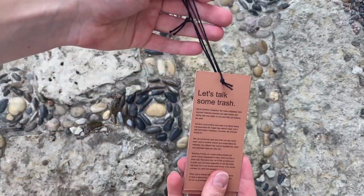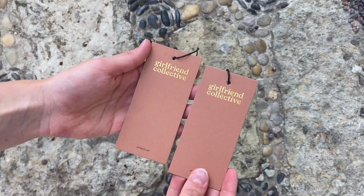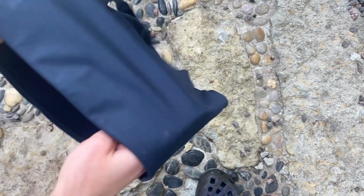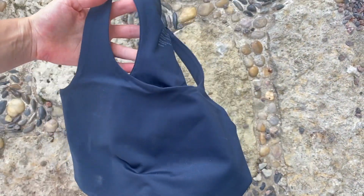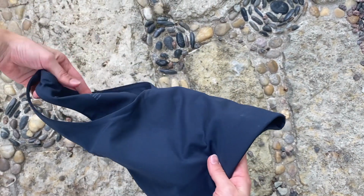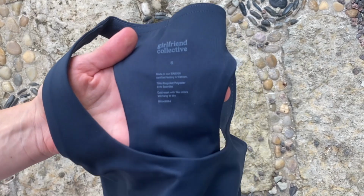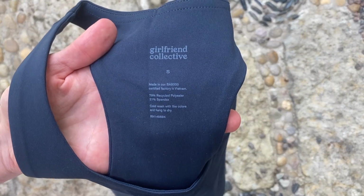Each item comes with a tag that has all the information about the dyes, fabrics, and processes used in the production. First up is this lovely sports bra in the style Paloma in a color Midnight. It already has my deodorant stain, so whoops, I'm sorry, but oh my god, the material. It is so soft, it's so buttery and thick. The bra is also doubled, so it has a very strong support.